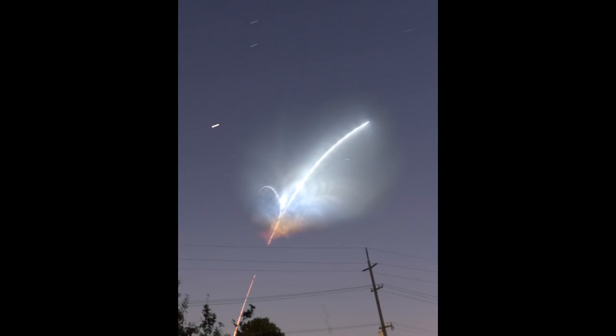There it is. That's the start of the landing burn. Stage 1 landing burn has started. That Falcon 9 first stage should be approaching the ground just about in 5 seconds. Stage 1 landing burns deployed. Vandenberg, LZ-4, the Falcon is landed.